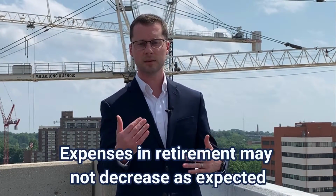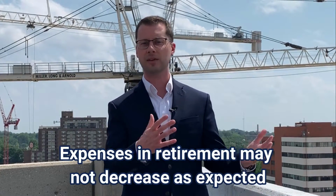Most people don't take the step down in expenses in retirement as much as they think they will. In fact, if you've got some health insurance costs, you've got some extra travel that you've been putting off and you haven't had the time to do it, now you're retired and you can, sometimes we'll see that the expenses in retirement will stay the same or they'll increase, which a lot of people really don't anticipate, and that could kind of throw off a retirement plan before you even get started.